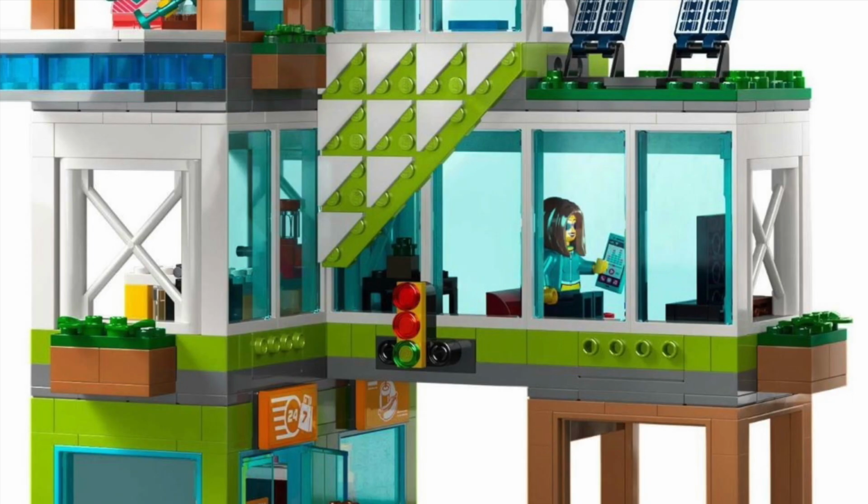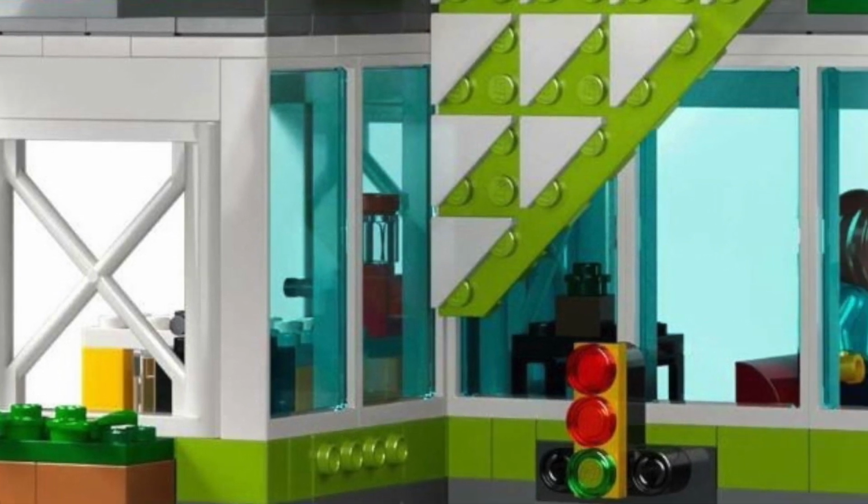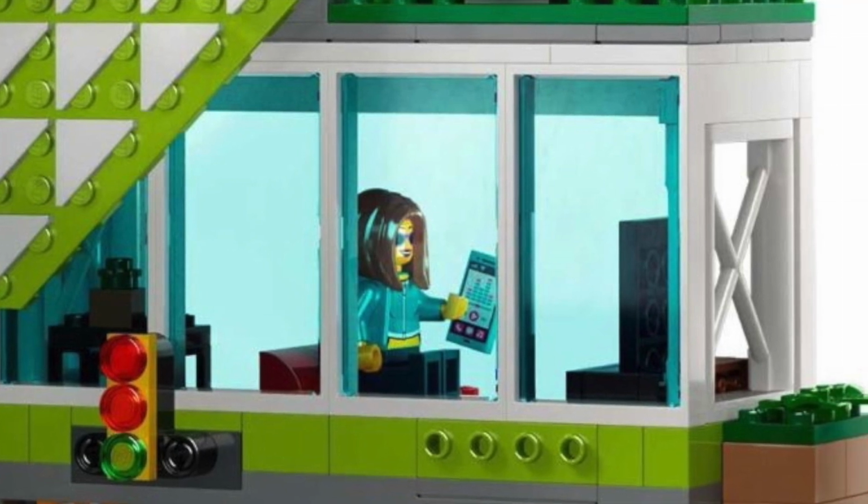Now as we've only got one image of this set, it's difficult to see details, but it looks like the first floor is one apartment on its own, and you can see a lady sitting there with her mobile phone. It looks like there's lots of details to the left of her, probably a kitchen. She could also be looking at a television, and I imagine that's a stickered piece facing her.